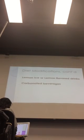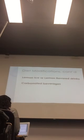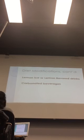Okay, so the lemon ice or lemon flavored drinks, that's kind of the same idea as the sour bolus, right? Sometimes with patients, if you give more sensory input, it will help the swallow to initiate a little bit quicker. So some people can alternate, or every third bite, just depends on the severity of the swallow, have a little lemon ice or lemon flavored drink to help initiate the swallow.